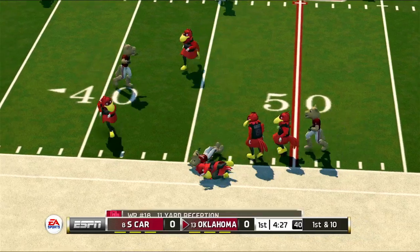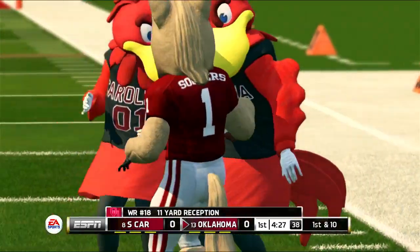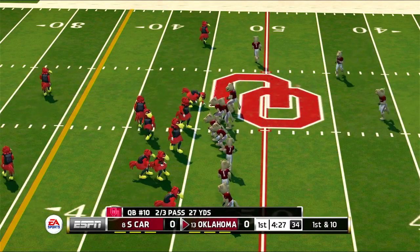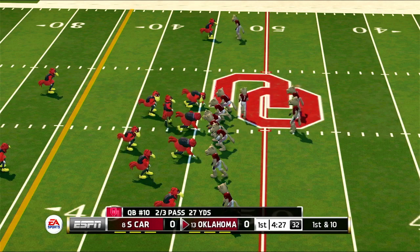Throw out to the receiver. They'll bring him down at the 46. Good job here by the receiver to look the ball in and ensure he had possession. That's the right way to catch a pass.